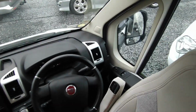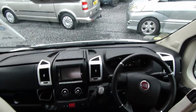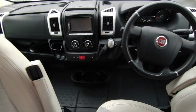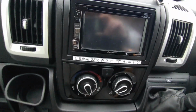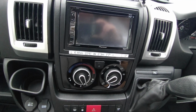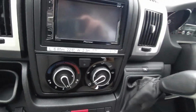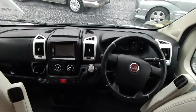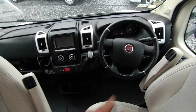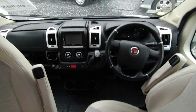We've got some ultrasonic sensors up there, which makes me think it's got an alarm system to it, but I'd have to double check that, but that's what that normally means. There's that Pioneer double din head unit there. Doesn't say sat nav, so I don't know if it does do sat nav, but don't work on that. Length actually 6.85, so according to that anyway, so that's all good. Leather bound gear stick and steering wheel, cruise control, speed limiter, cab air conditioning, all the stuff you'd expect it to have.